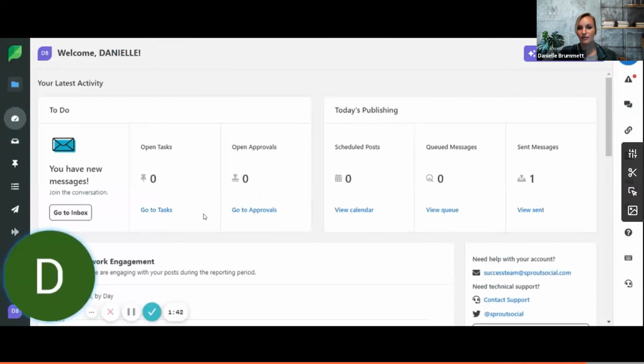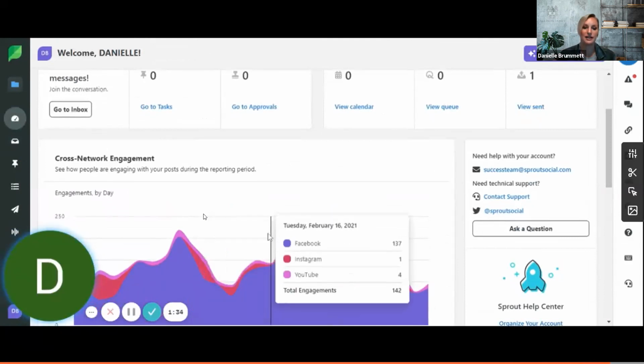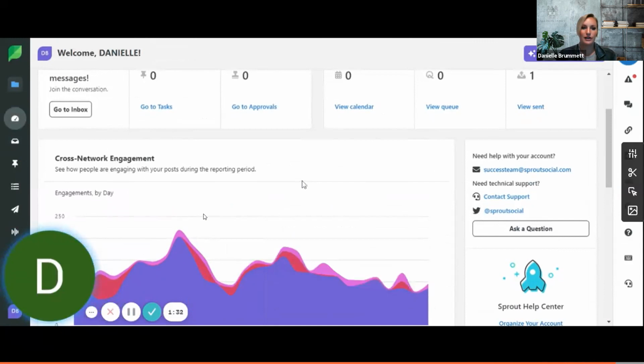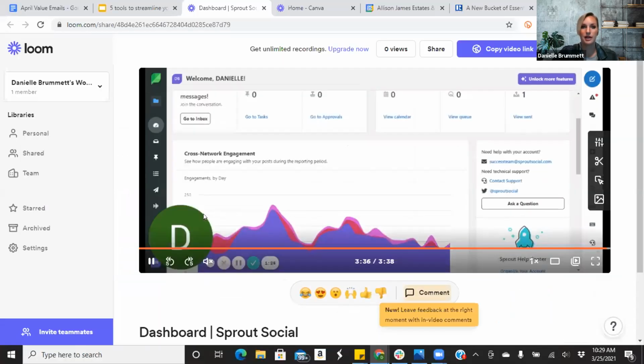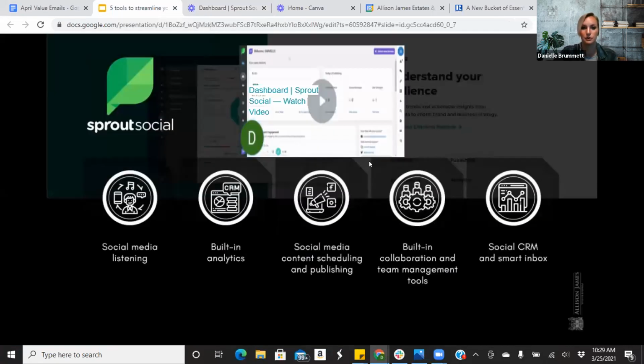That's one of the biggest lifesavers, time savers, being able to keep up with that engagement in one place. And then again, looking at this engagement here, seeing what days have been performing better, what kind of platforms we're performing better on. And then there's also the option to really break it down platform by platform, the reports for the week. So it's a super cool tool.